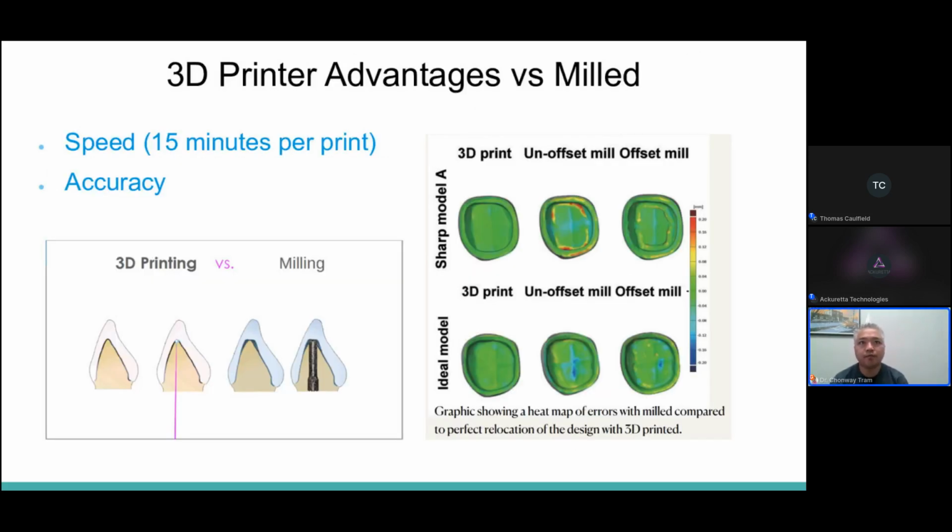Now, when you compare 3D printed restorations to, let's just say, milled restorations, this image shows that speed right now is very similar to milled, so I'm not going to say that is too much of an advantage at this point. 3D printers are getting faster in terms of how these restorations are processed, but the accuracy is probably the biggest thing.